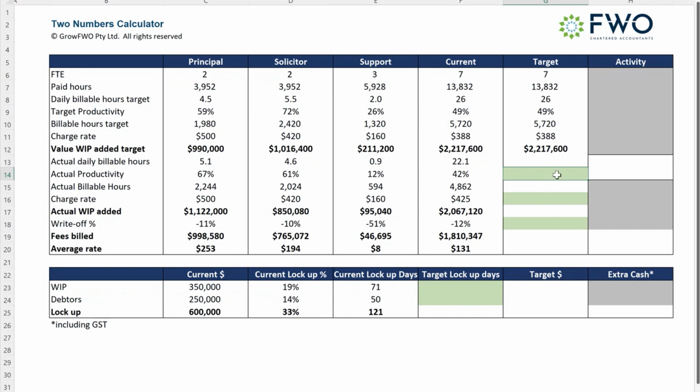So when we're looking at our actual productivity, let's say we've got 42% there, but we've just got to get our support people up a bit, and we've got to get our solicitors billing a bit more.